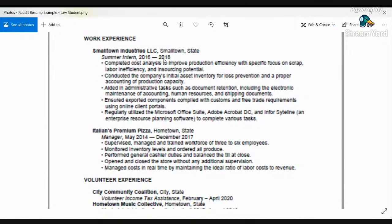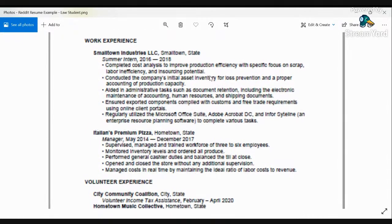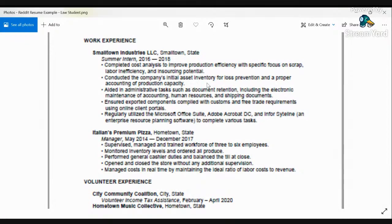Summer intern, 2016 to 2018, completed cost analysis to improve production efficiency. That's cool. Connected with the company's initial asset inventory, aided in administrative tasks such as document retention, including electronic maintenance, accounting, human resources. So they're trying to get a job in the law field, and I'd probably adjust some of these experiences, because when you think of a law clerk, they're going to be doing more administrative stuff in the beginning. Or if they helped the human resource department or accounting department with any drafts or writing, they just need to focus a little bit more on any skills they may have had.